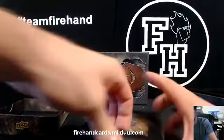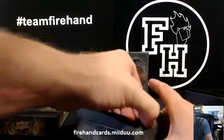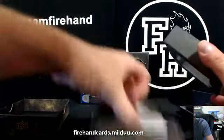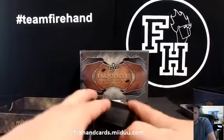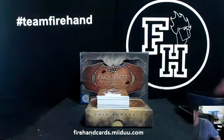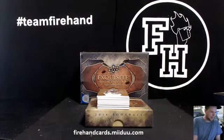If we get any rookie cards for the 2014 undrafted class, they'll just be randomed off to everybody in the break. Make sure everybody's on board with that. As well as undrafted, any undrafted players or players that never played in the NFL.